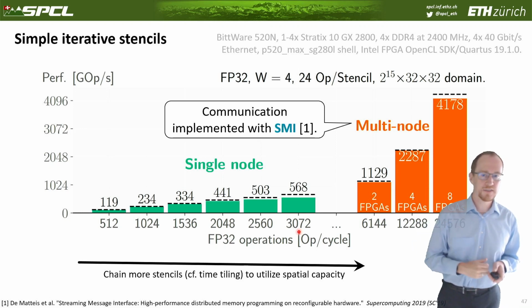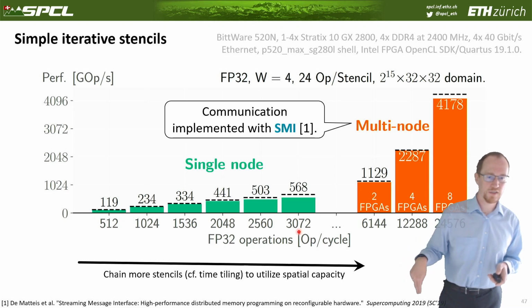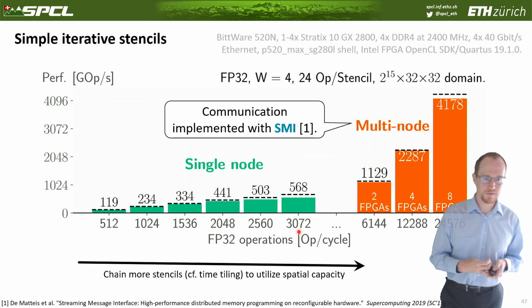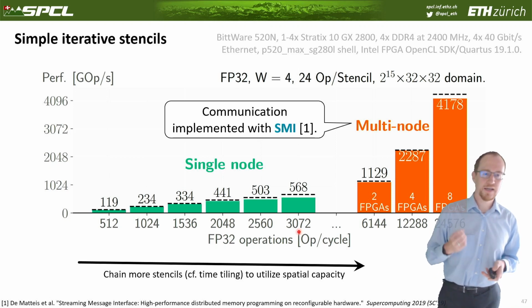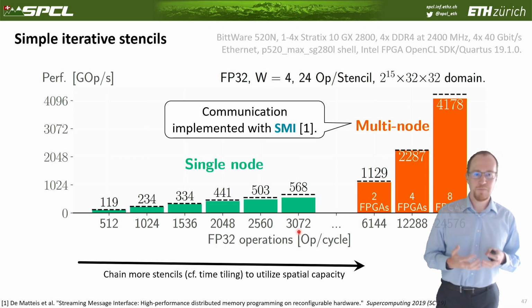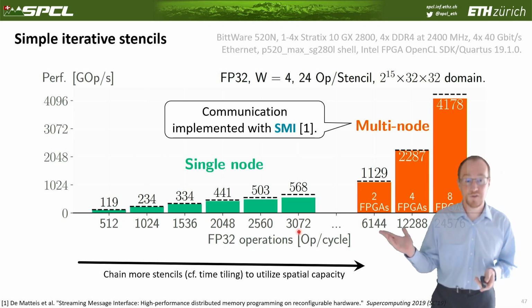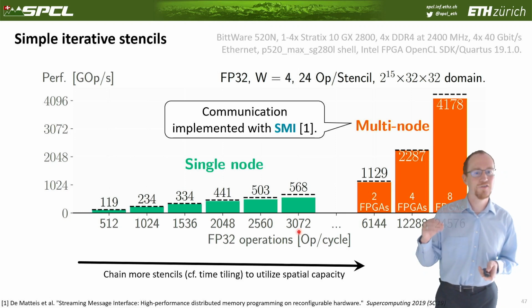We achieve this by using the streaming messaging interface that was published at Supercomputing 2019, a project run by one of my postdocs, Tiziano De Matteis. The idea is really to have an MPI-like interface for FPGAs, specifically OpenCL. So it really looks like MPI, it programs like MPI, and we added it to Dace itself to have support here, and it's relatively simple for communicating streams. Of course, it's very different from MPI because it doesn't communicate messages, it communicates elements in a pre-setup channel.